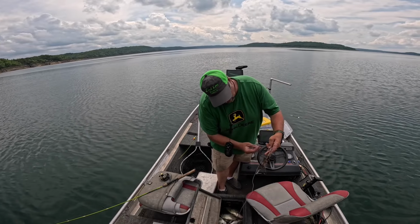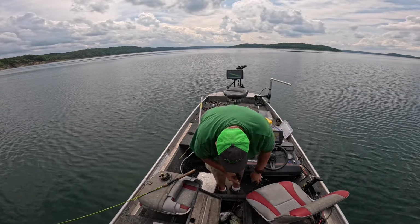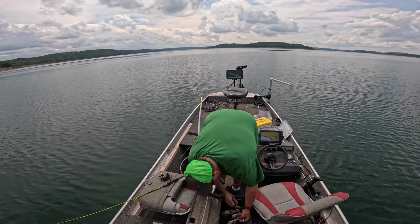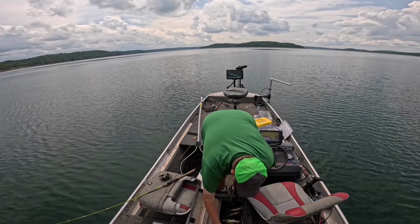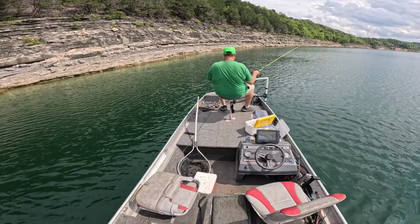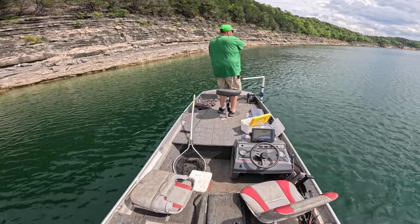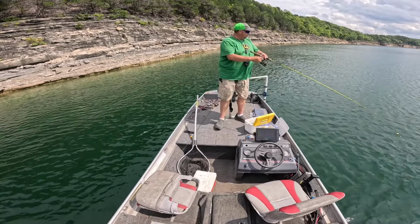There's got to be 10 in there because I've only got 5 hooks left, unless I missed a hook. Yeah, I missed one hook here. Missed one hook. There's 9 fish in there. Got him. Heck yeah. He came out there and just hammered down on that thing.